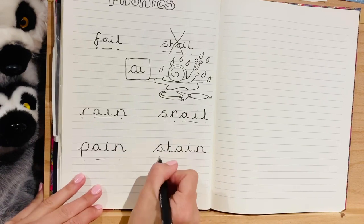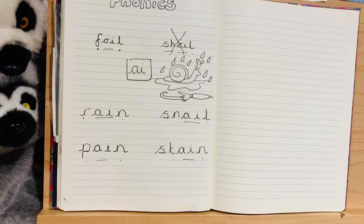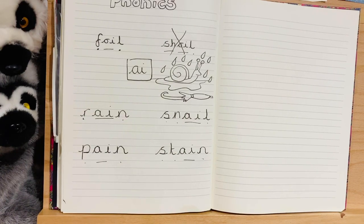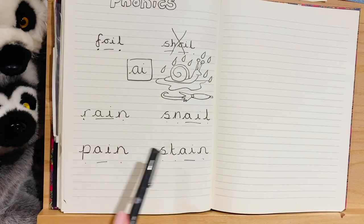The next one, s, t, ai, n, stain. Sometimes if you're eating something messy and you spill it down your top, like spaghetti bolognese or something like that, it might leave a mark on your clothing, and that's called a stain. So, oh no, I've stained my clothes. We've got rain, snail, pain, and stain.